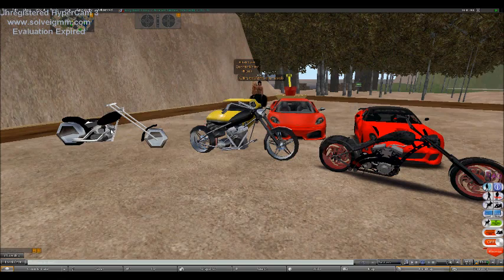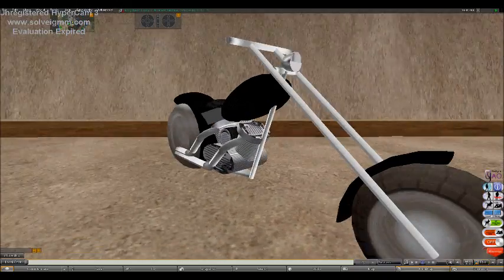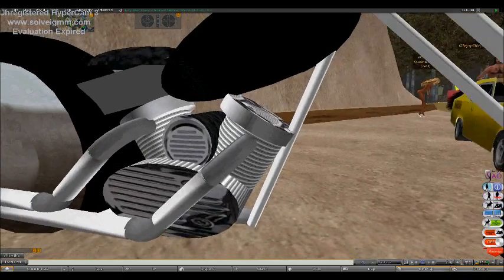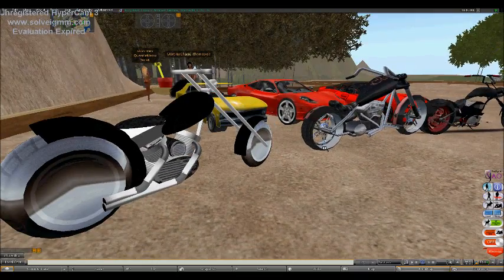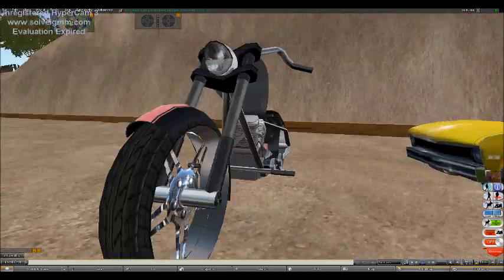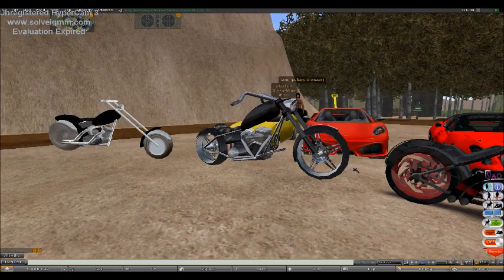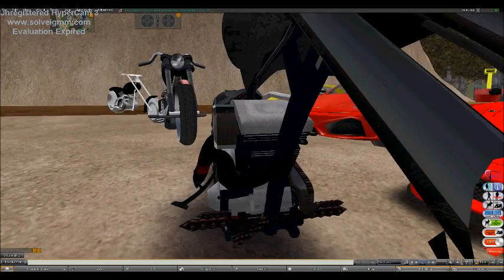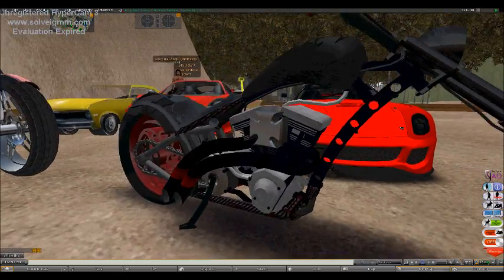And it's the same thing with motorcycles. Here's an early 2003 bike made of prims, with some detail as far as the textures. These are just basic building blocks here, including the seat. And this later bike is made with sculpts. It's all sculpted shapes, a little more detailed. And then the mesh bike has even more detail while using fewer building blocks, pretty much like the sculpt bike.